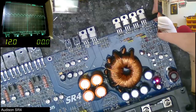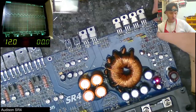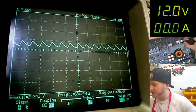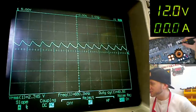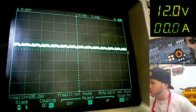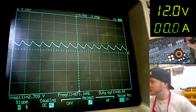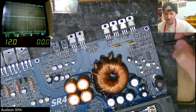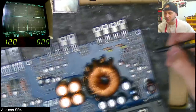Oh, we have a little sawtooth wave. Hello, little sawtooth wave. What are you doing there? You are present on every single one of these gates, and you are at 670 kilohertz. So perhaps the issue wasn't that capacitor that we saw, even though it looked like it was cracked.